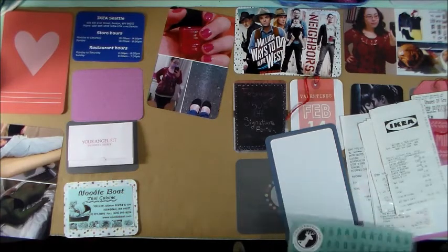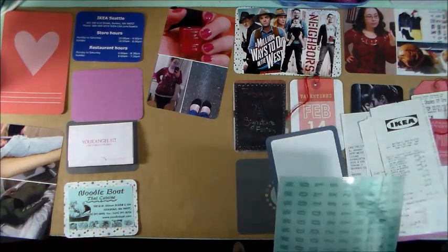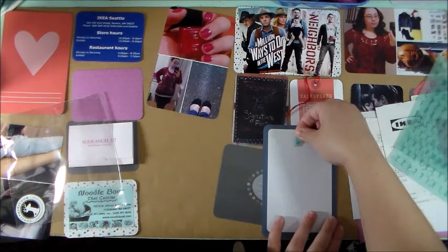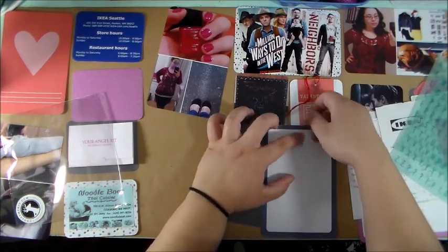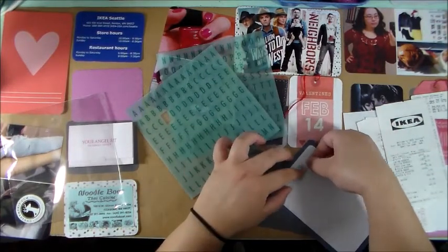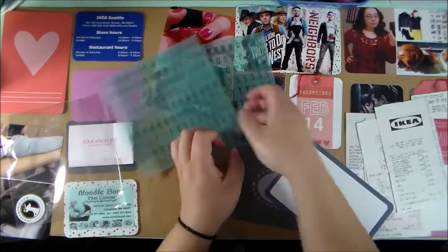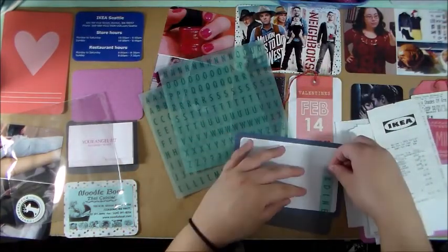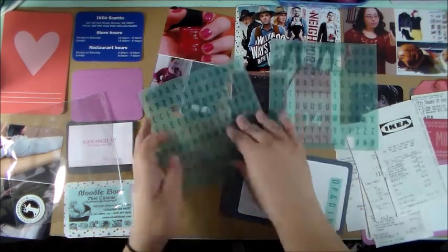Okay, so for this card, it'll be my shop and dine that I'm going to put down with those letters there for Freckled Fawn. And this is where I write down all the places that I shopped at and ate at. And I love these letter stickers from Freckled Fawn. They're small and they're translucent. And they're just super cute. This came in their oops sale that they had. And the letters hang off the edge a little bit, but I don't know.